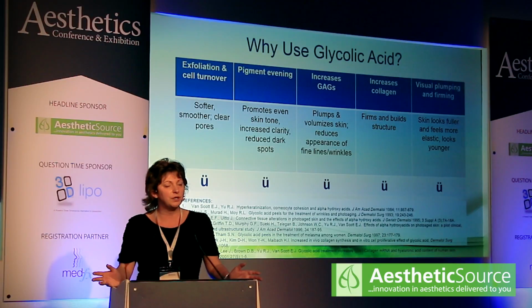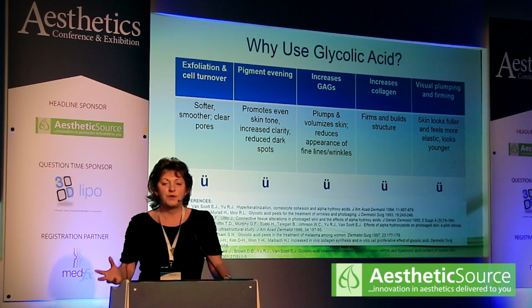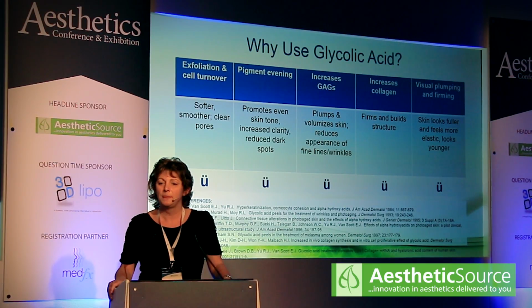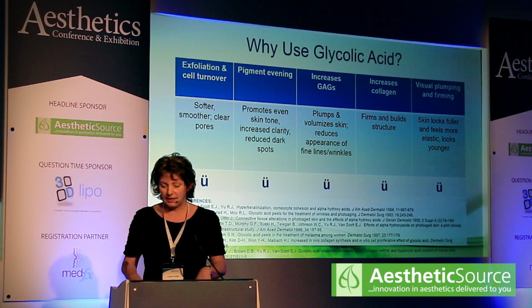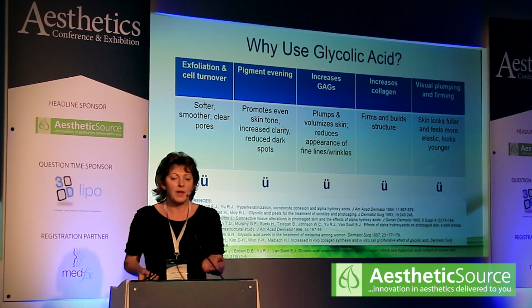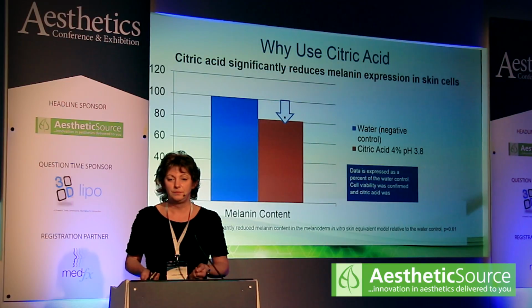We can increase collagen. I'm going to show you some data on neocollagenesis to firm and hold the structure of the skin so the skin looks plumper and younger. And that visual plumping and firming with a younger, more elastic looking skin. And all of the references here, if you want any of the papers, have a look on PubMed, Medline, or we can help you to find those papers.